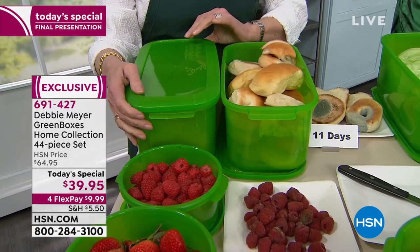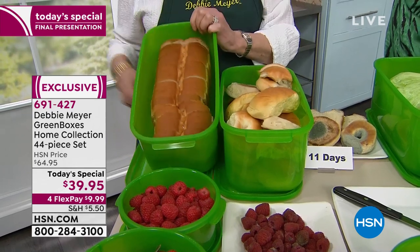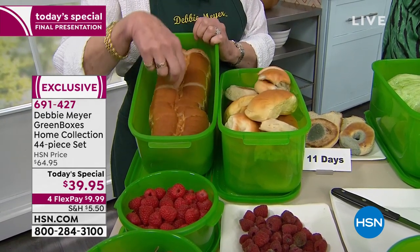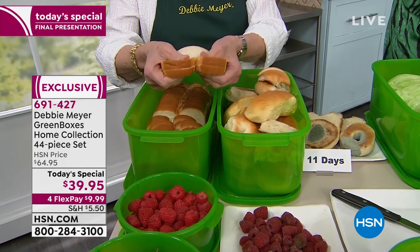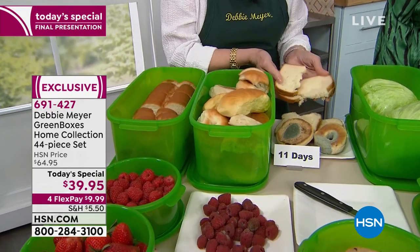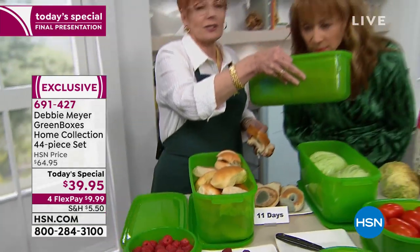Now, why do we call it a bread box? Ta-da! It holds a loaf of bread. This is also 11 days. Those are 11 days, this is 11 days. When you want your family to have good sandwich bread, you want to save some money, take lunch to work maybe. That's what you want instead of that. Every time I open the box, it's just like a bakery. You know, can you believe that? That's almost 2 weeks old.